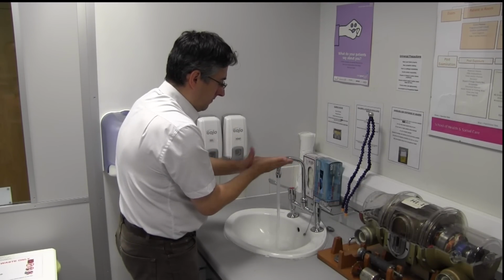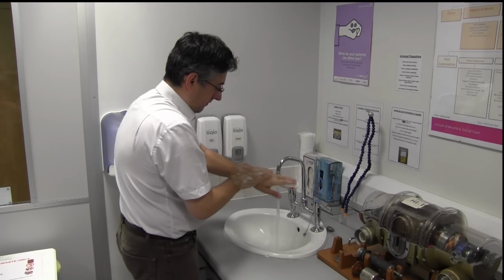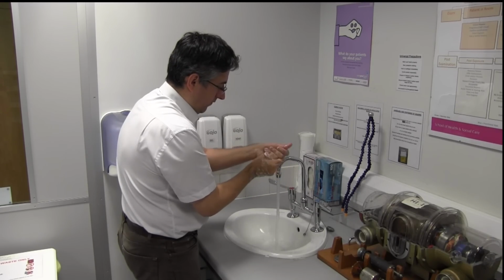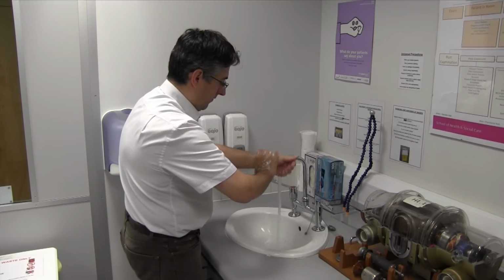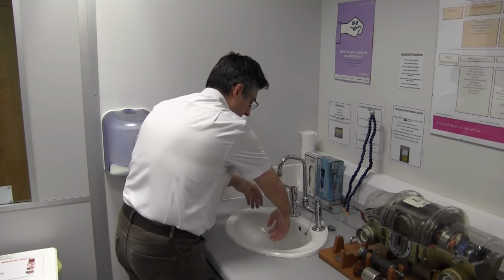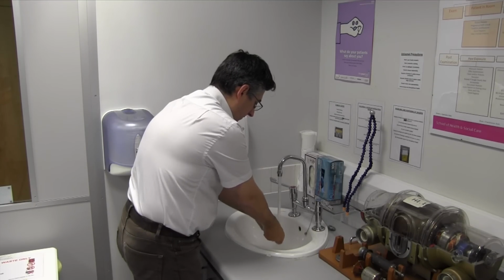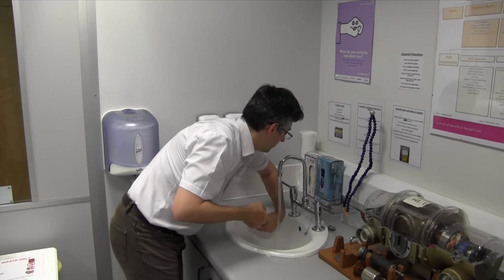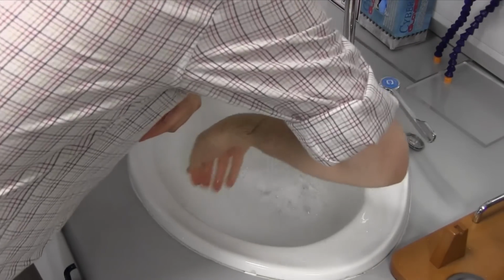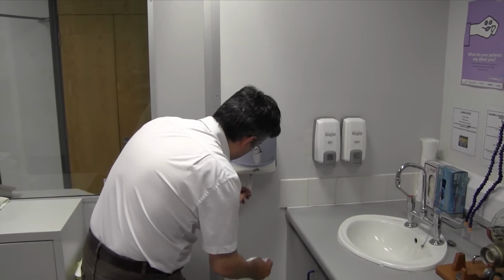Rub hands palm to palm, and then rub the back of each hand with the palm of the other hand with fingers interlaced. Rub each wrist with the opposite hand. Once you've finished, rinse hands with warm running water. Use the elbow to turn off the tap. And then dry thoroughly with a single-use towel.